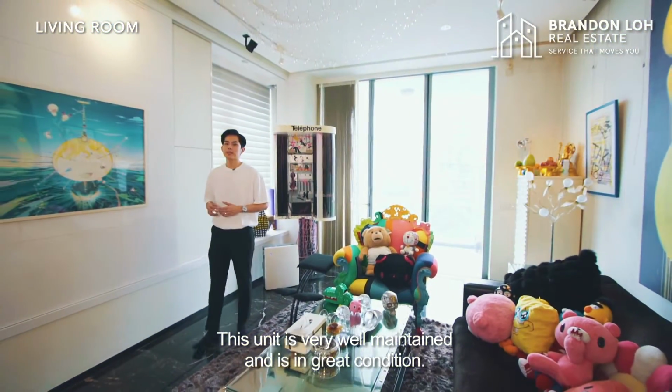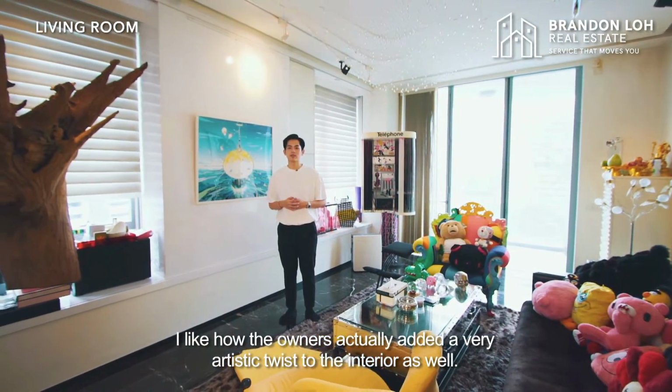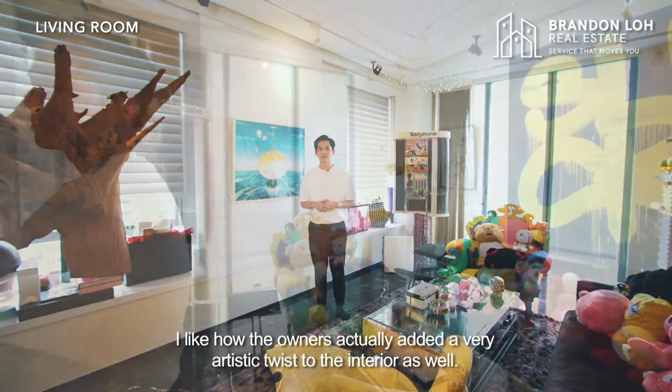This unit is very well maintained and is in great condition. I like how the owners actually added a very artistic twist to the interior as well.